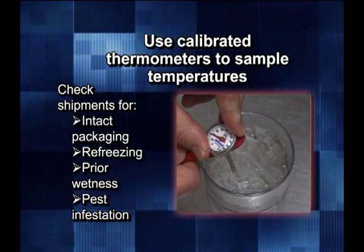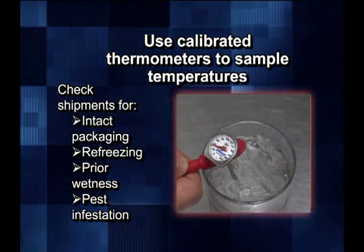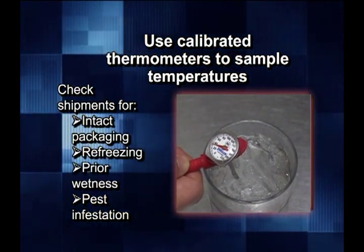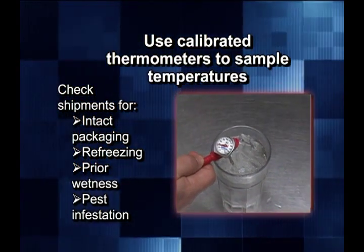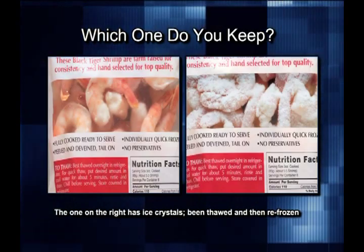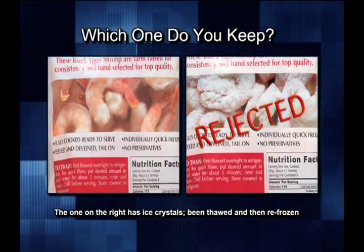Use calibrated thermometers to sample temperatures. Check shipments for intact packaging, refreezing, prior wetness, and pest infestation. Any food not in proper temperature range should be rejected and not accepted.